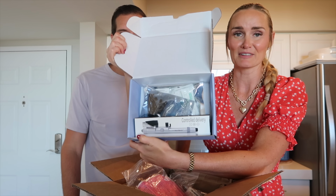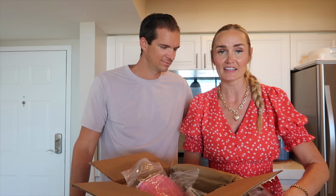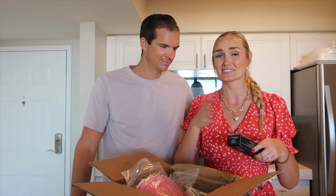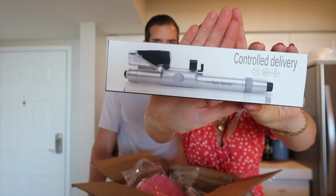It just came kind of randomly, like in this little purple box, but this actually came from Denmark. So my clinic sent me a link to this one, and then one on Amazon, but that one's completely out of stock. You can't even order it. So this is what it looks like right here. It's called a controlled injector.